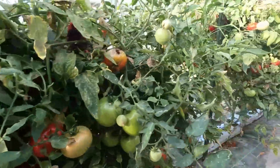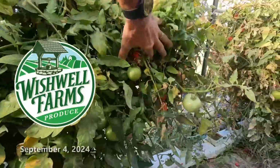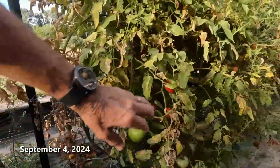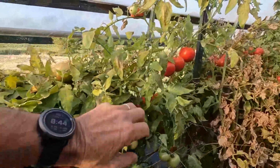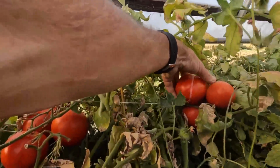These actually look pretty good in spots. There's a lot of red tomatoes in here. My goodness. They don't have a lot of size, but they are pretty. Don't like to see that.